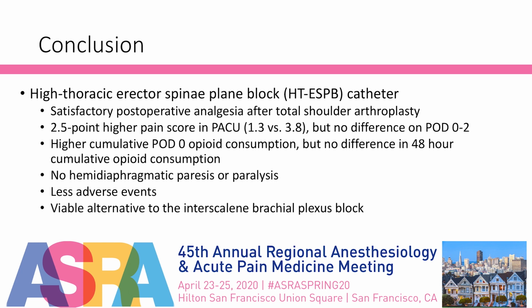The benefits of the high thoracic ESP catheter over an interscalene catheter included no hemidiaphragmatic paresis or paralysis and fewer adverse events. This study demonstrates that the high thoracic ESP catheter can be a viable alternative to the interscalene brachial plexus catheter that is completely diaphragm sparing.